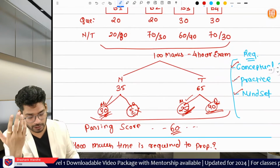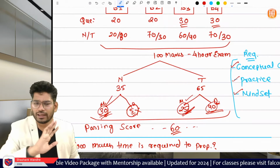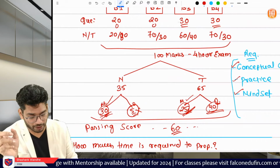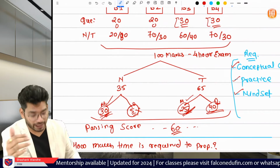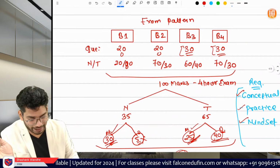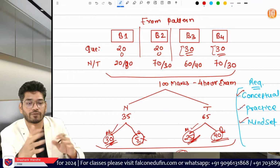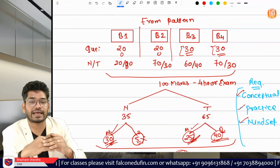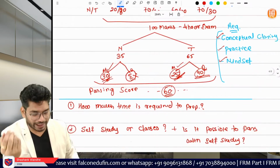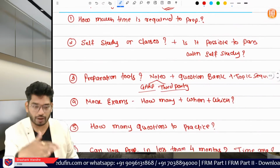Even if some student says, okay, I'll focus only on these two subjects, I will score 30 in these two subjects and 0 in the other subjects, it doesn't matter. You will be able to pass if you are able to score the full amount. Again, we are assuming the passing score is 60. This is not a recommended strategy, I am just giving you an example. Individual subjects don't matter a lot from the passing perspective, because passing is decided based on the total score or total marks. Now, how to get conceptual clarity, how many questions to practice, how to build the mindset, everything will be part of the discussion from here.